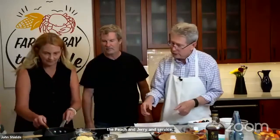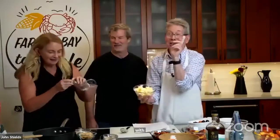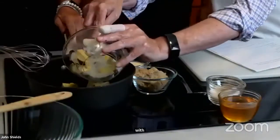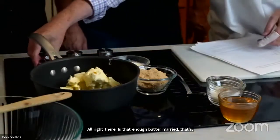So what we're going to do, and Mary, you can do some of this. Absolutely. First thing first is we're going to make this. It's kind of like a brown sugar caramel sauce that will top the peach and cherry enchiladas. So all you need to do there is take that butter. The whole thing? Yeah, the whole thing. That's our famous whisk. That's the magic whisk. Don't let that out of that bowl. Is that enough butter, Mary? Plenty of butter. You feel good about that?